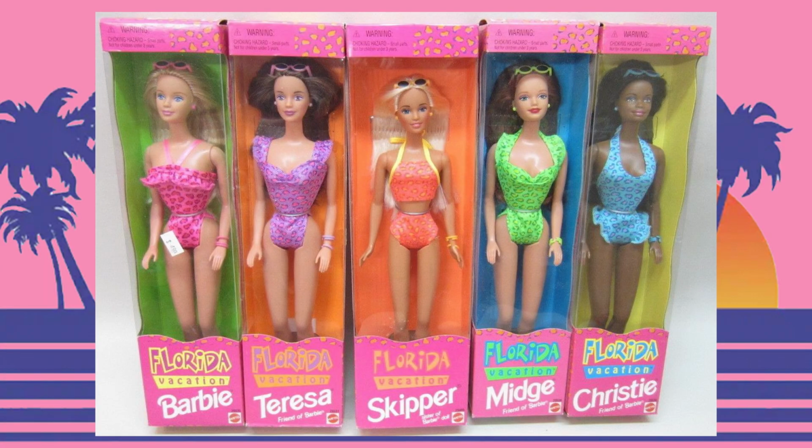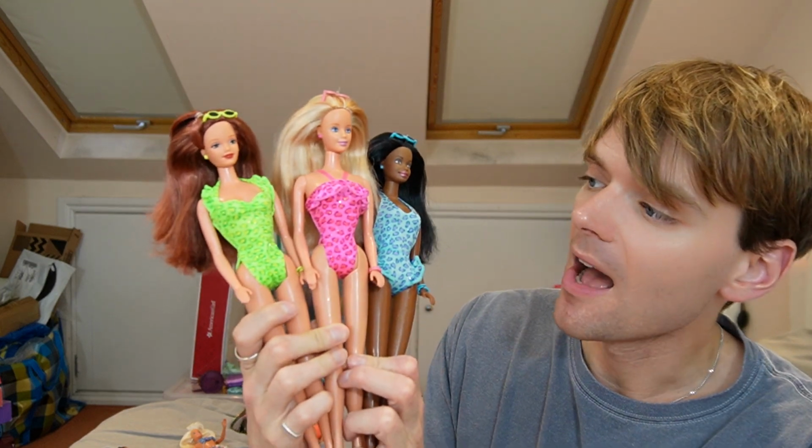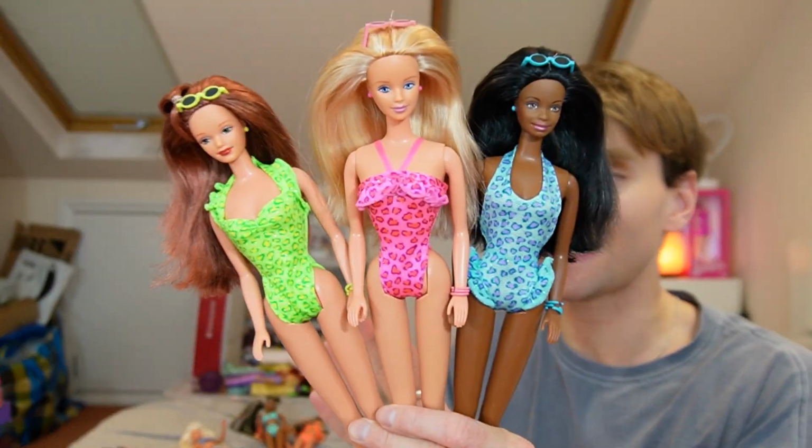In 1998, we got Florida Barbie, and Barbie has a new face mold in this line. They are wearing these super bright swimming costumes. I kind of love it, but they're a little bit tacky.